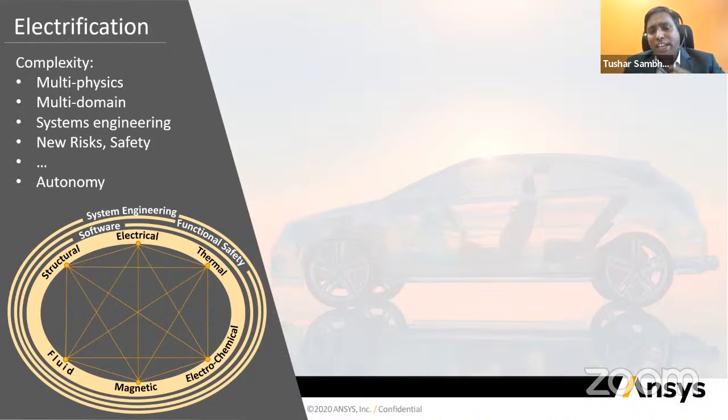You don't look at the traction machine in isolation, because this machine has to fit in a vehicle, and the vehicle has its own set of challenges in terms of where it is getting driven, in what ambient conditions it is getting driven, and what kind of terrain it has to support. So you don't tunnel down your vision to the component, but you have to go from a system to the component view, and that's where systems engineering comes into the picture. And I'll talk about that in my slides. How do we percolate down from a system to the component?